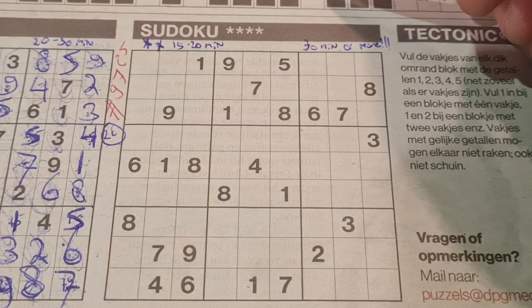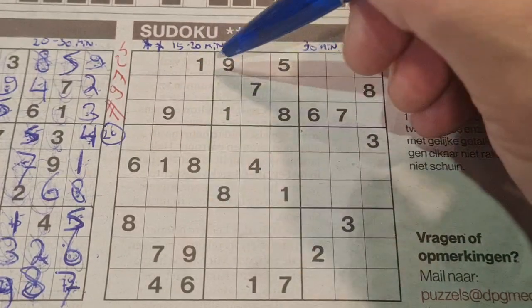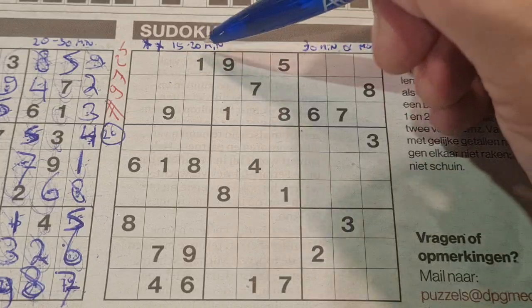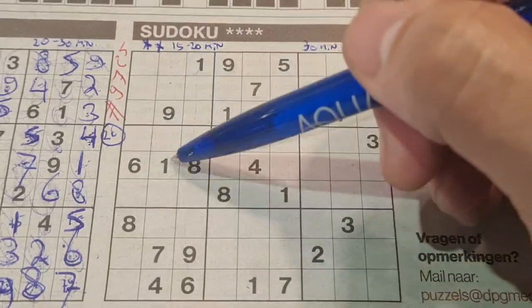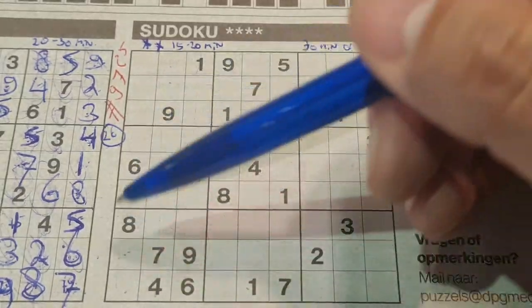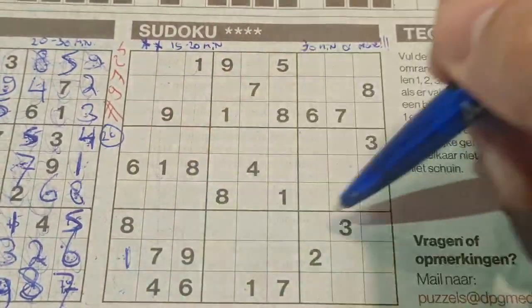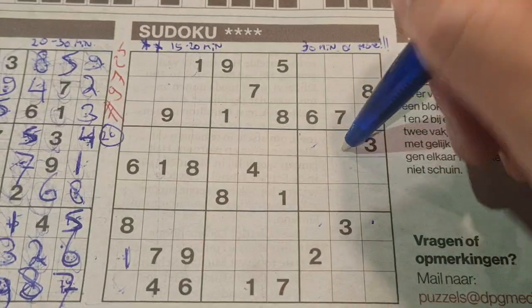So let's get started. Let me see which number I can pick. How about the ones? One in this third column, one in the second column. So in the first column, the only two places left for the one should be here or there. We have a one in the last row, no one there, one should be there. One, one, one, one, one, one.